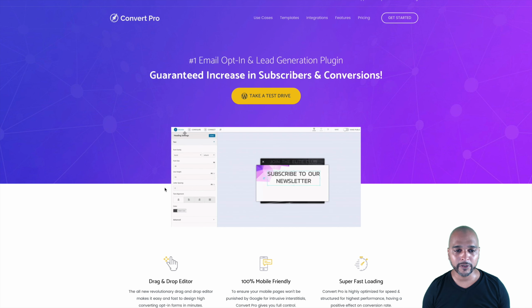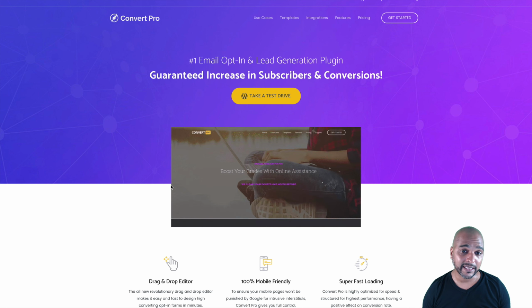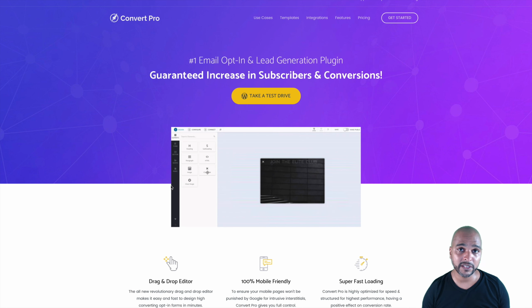But for the time being, I still enjoy using Convert Pro, also because one thing that I'm missing from the Elementor pop-ups, and that may come in the future, is the statistics. What is nice with Convert Pro is that I can set goals, and then I know how many people reach those goals. I know how many people view the pop-up. I know my click-through rate, and then I can make smart decisions based on that.